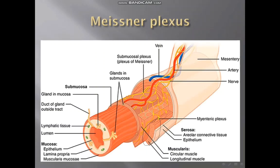And there are glands in the mucosa of the gastrointestinal tract. They give mucus, and other glands, not only the submucosal glands. And this is the mucosa, which has the epithelium. This one, lamina propria, the white one. In the muscularis mucosa and the lamina propria, they have lymphatic tissue. Okay, and finish. This is the outside of the tract. Gland in the mucosa, this one.